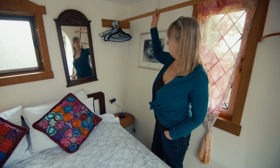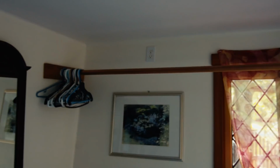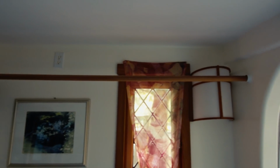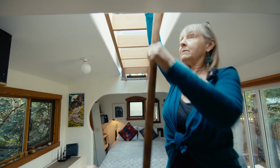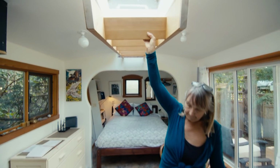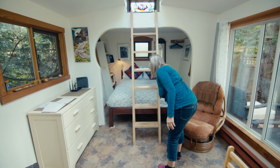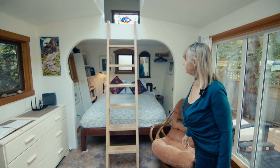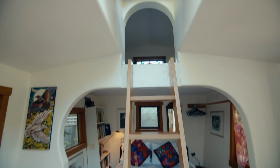But people do use this for their clothing, and it helps them to keep themselves organized when they're in this tiny place. We have a beautiful little loft, and this ladder here just comes right down. And then you can put her down. And there's a really comfortable little bed up here.